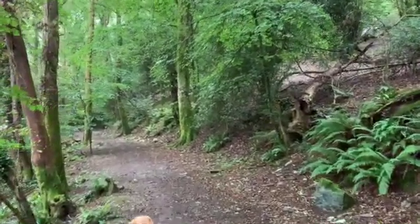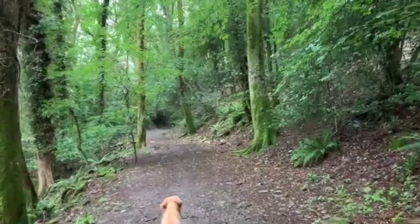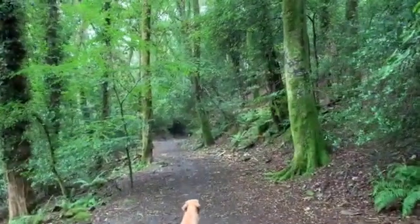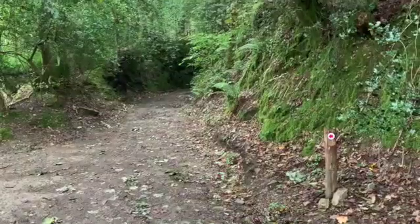So there's another quiet spot. Out with the dog again, as you can see. Yeah, Plymbridge was lovely and quiet here. Not much going on, not many people around, which is nice. It's a bit mizzly, but I'm enjoying it, and it's a different place for me.